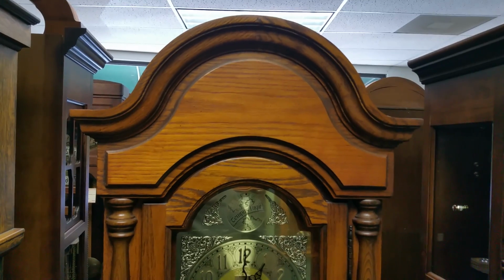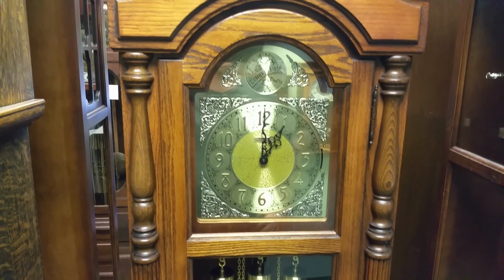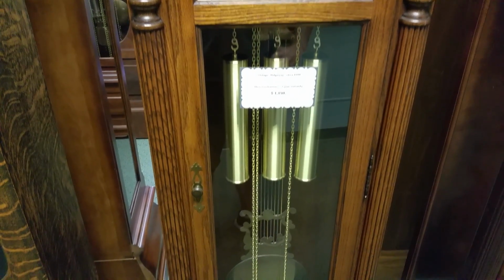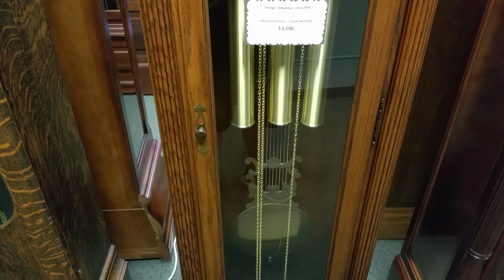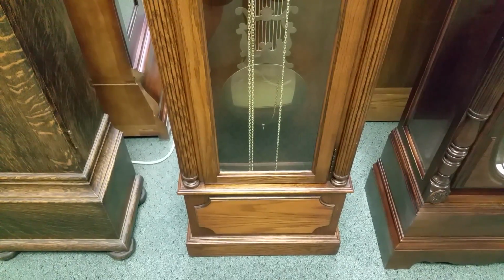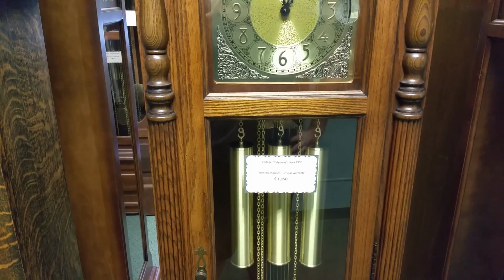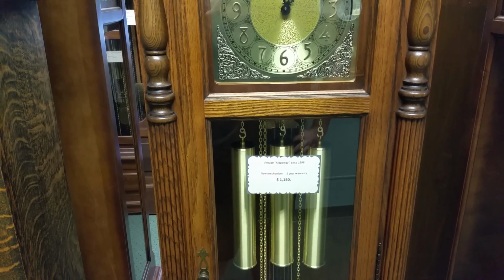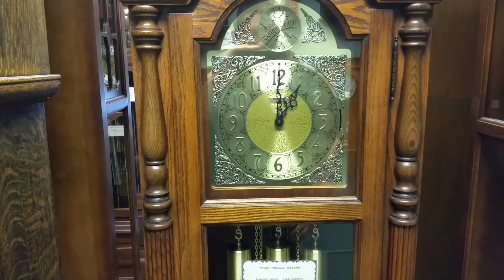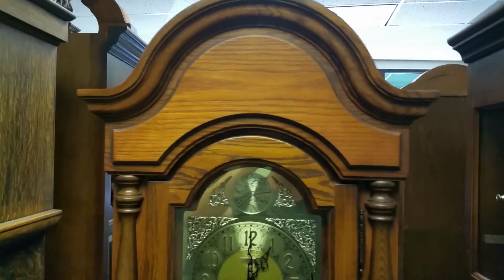This is another solid oak. This is a Barwick, which was essentially a Howard Miller grandfather clock. Again, all new insides. Weights, pendulum the same, factory same, just the mechanical portions replaced. So you're keeping everything as original as possible. This one we're going 1150 on. It was made around 1998, which is not correct. That was actually made in around 1988. Someone got the sign wrong. It's a nice clock though.